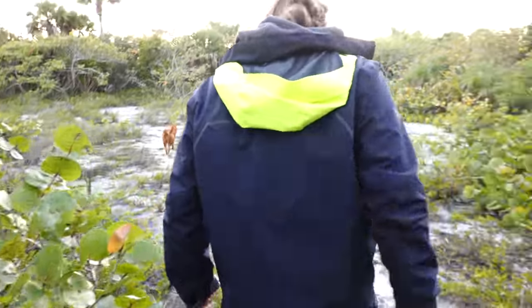So this is a little secret spot that our friend Charlie told us about, who we met over at the race this weekend, the one with the cool trawler. He gave us a bunch of little spots to hit as we head south along the Gulf Coast here. And this is one of those, pretty cool.